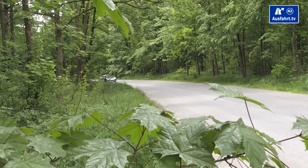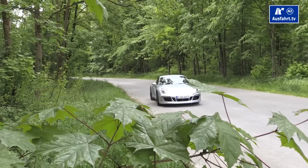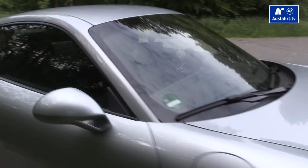So summing it all up, this car is just plain amazing. It's so much fun to drive on country roads as well as on the Autobahn. It's just a pure driving machine which gives you so many daily driver qualities that if there wasn't this high price, I would buy it at once. It's just a perfect car, at least in my opinion.